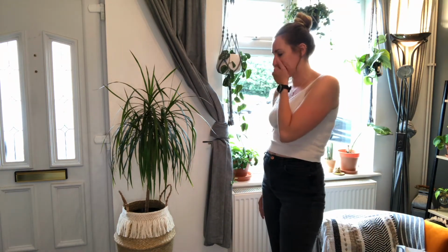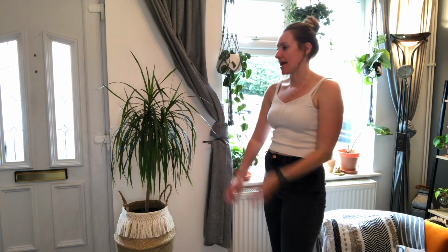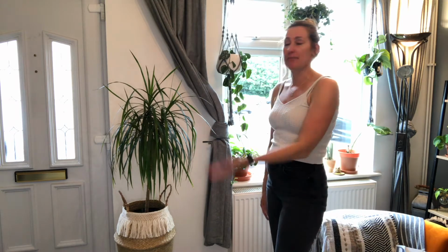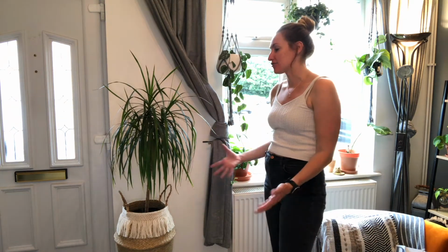So there are obviously many variables to this, but once again, one of the easiest plants I have ever owned. I've never had any issues with it, and I can pretty much keep it anywhere. So that is the Dracaena marginata.